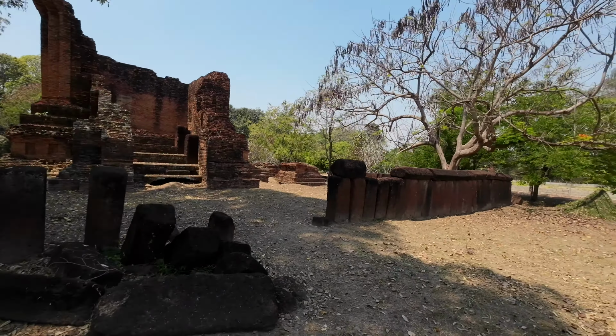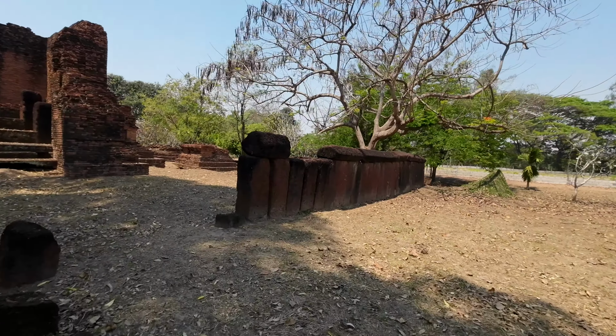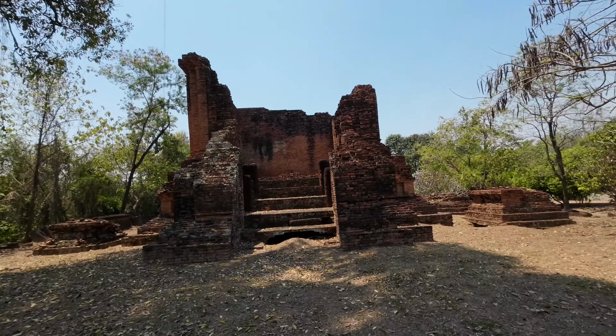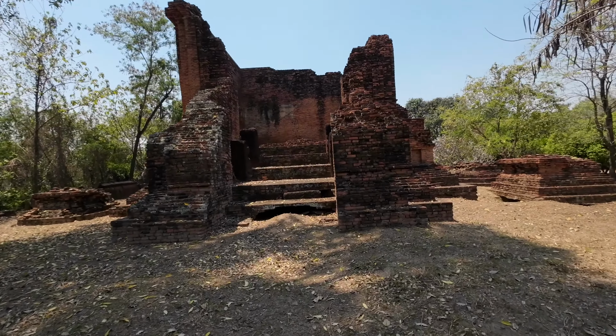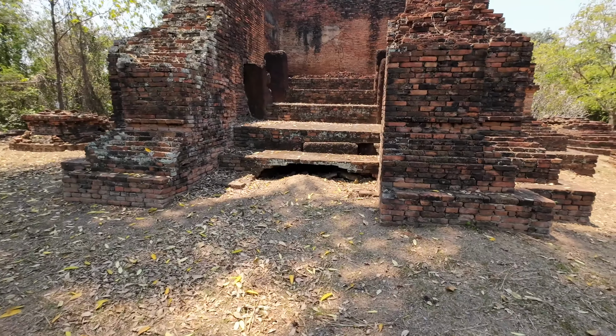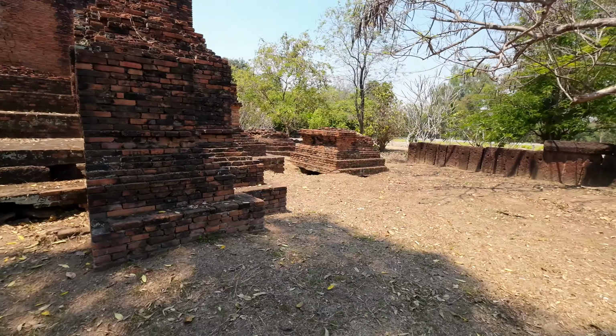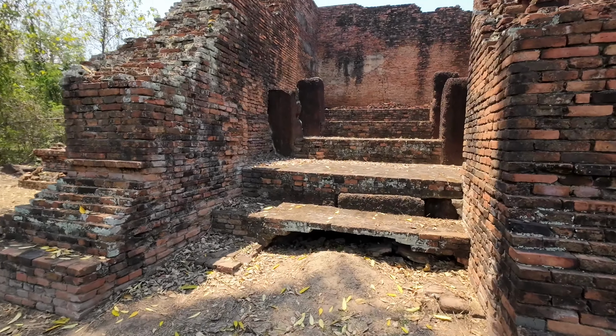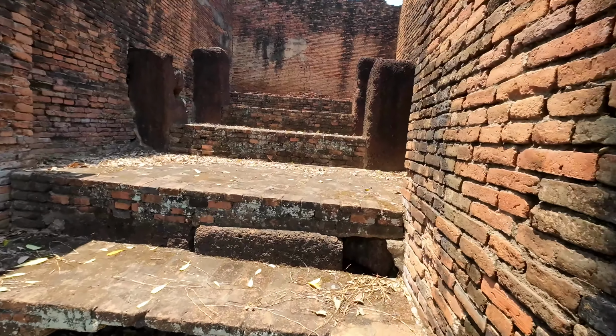Now what makes this temple different is that most temples have a stupa or a big chedi. That's the center point. This one here had a moon drop. And it looks like there's been some animals digging around down here underneath the bases of these chedis and stuff like that. So let's look up inside of here real quick.